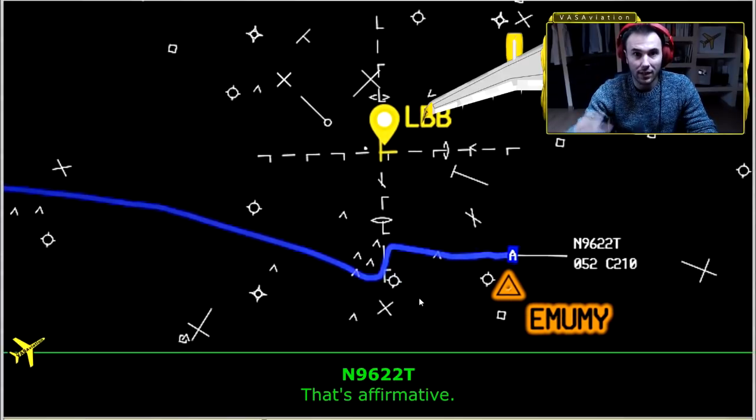And this voice sounds like it's different from the first controller, so maybe the supervisor came into position to now control the aircraft Tango, which sounds like he's having troubles with his aircraft. So the supervisor comes in and asks if he's having troubles with the ice, if he's flying in icing conditions.